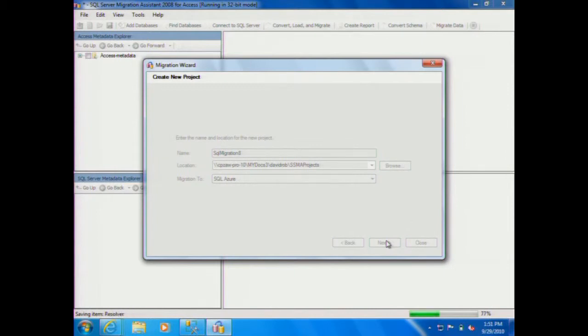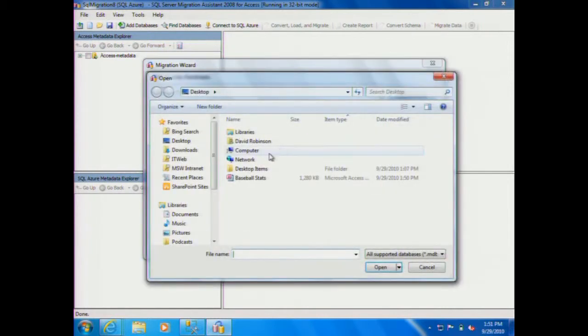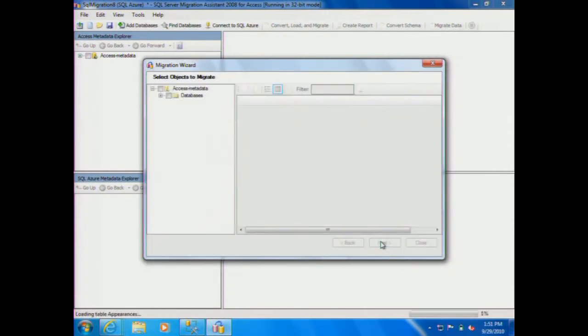And then the next thing it's going to ask me to do is add the Access database I want to convert. So pretty simple stuff. Click Add Database, choose the baseball stats database I had a second ago, and click Next. It's going to analyze that database, and if I wanted to, I can migrate only certain objects over at this point.